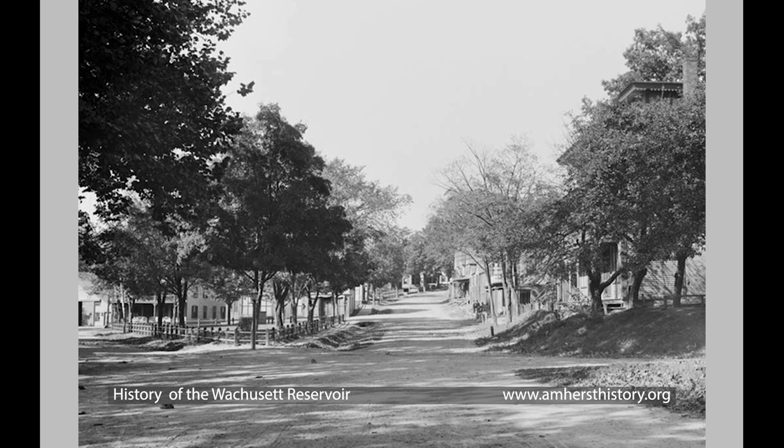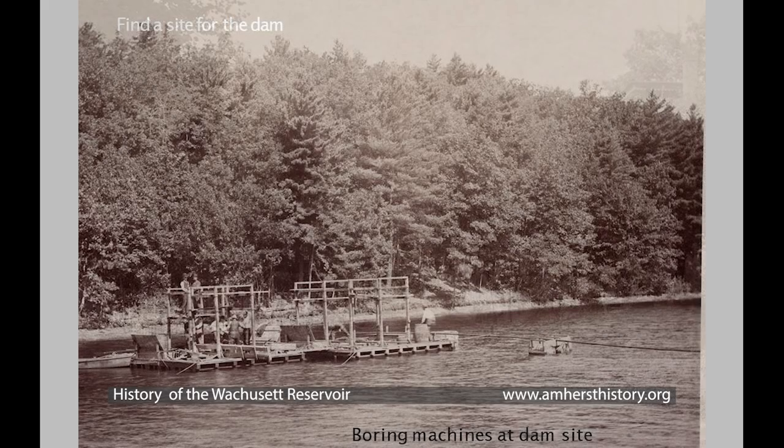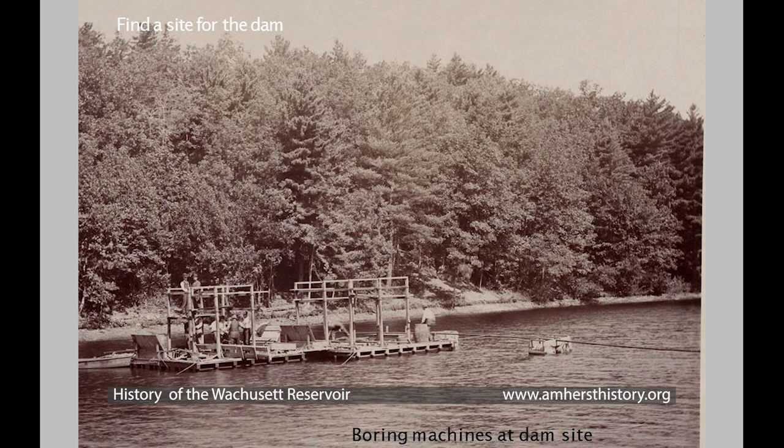So, to build this dam, they had to find a site, and there's some interesting things going on here. We have some boring machines. Sufficient borings of the river have been made. This is in 1896. They had to find the actual site to place the dam.